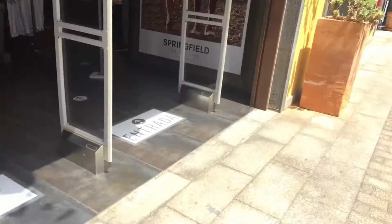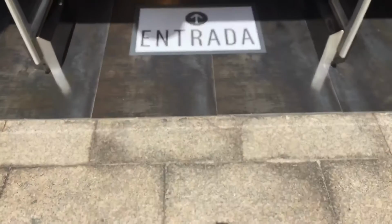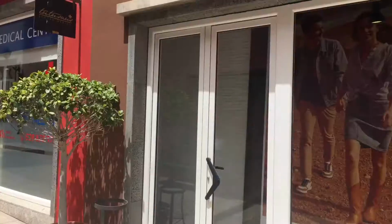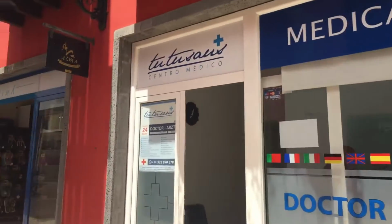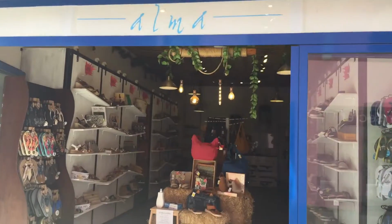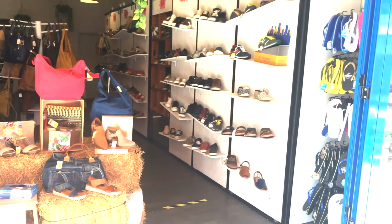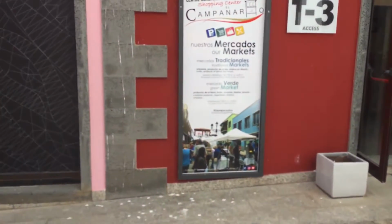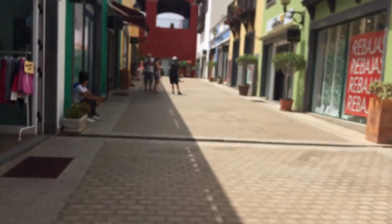You can see this separate entrance and exits. Medical Centre. Alma, the shoe shop. Nice place. This tells you about the markets when they are on. See from the picture there how busy it normally is.